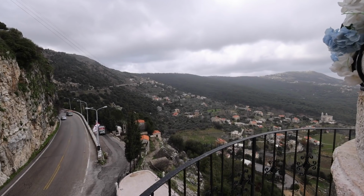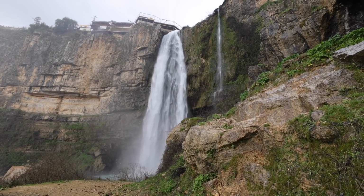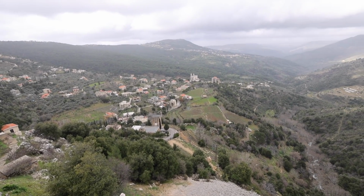And welcome to Jezzine, the city of falls. This is one of a few waterfalls it has. This is the highest altitude waterfall in Lebanon at 1,500 meters and the third largest.